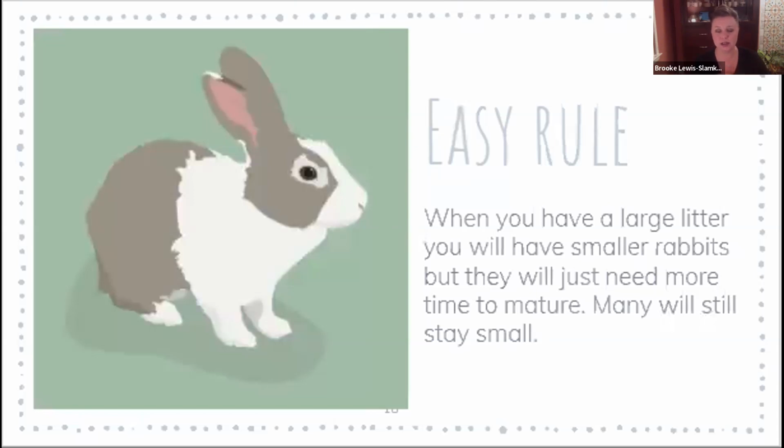So this is kind of a rule to think about. Rabbits do breed like rabbits. Sometimes you will have large litters, like a litter of 10 or 12, and sometimes you're going to have a small litter of 1 or 2. If you have large litters, just know that they're going to take more time to mature because they're fighting for milk. Whereas when there's only 3 of them, they have all different teats to go to and lots of milk at their disposal, and they're not having to fight other bigger bunnies for time at mom. So just kind of understand that.